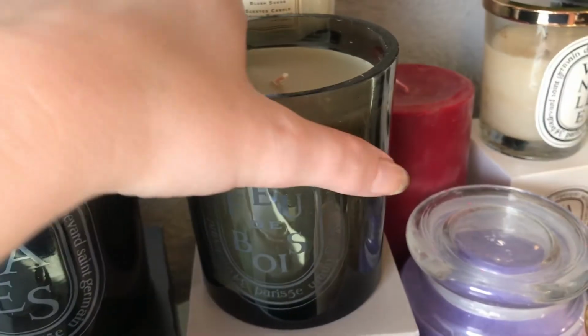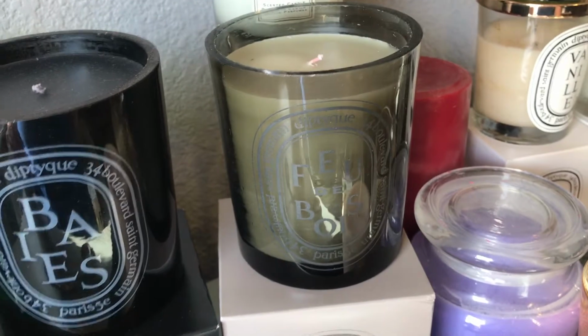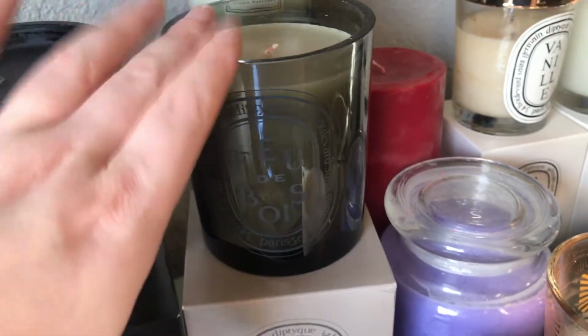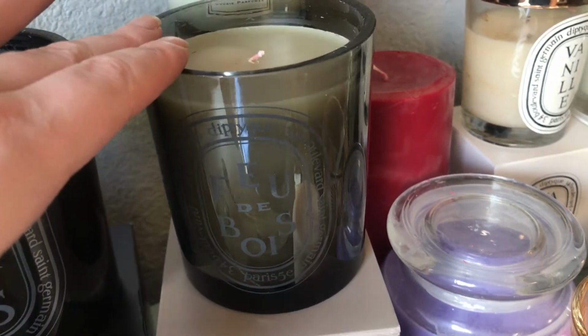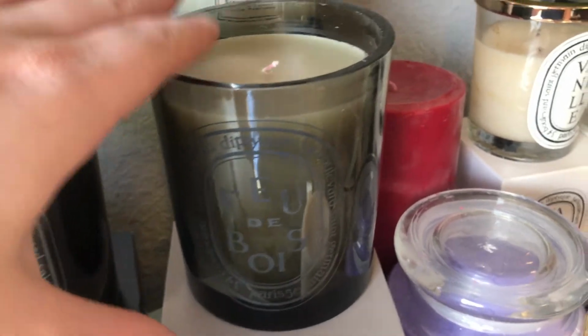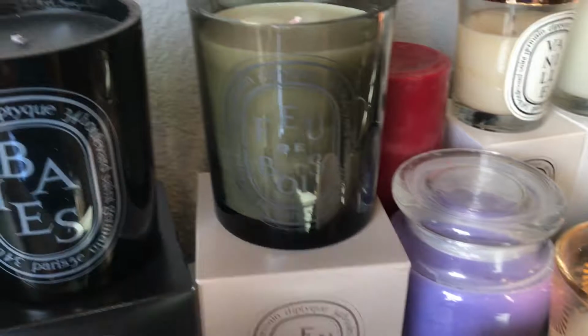And this is just such a unique candle. I haven't found any sort of wood candles that have competed with this one. If you guys find any, let me know. It's a really strong campfire scent, and it really carries through when you burn it as well. It not only smells good when you smell it dry, but it smells good lit. So I really like this one as well.